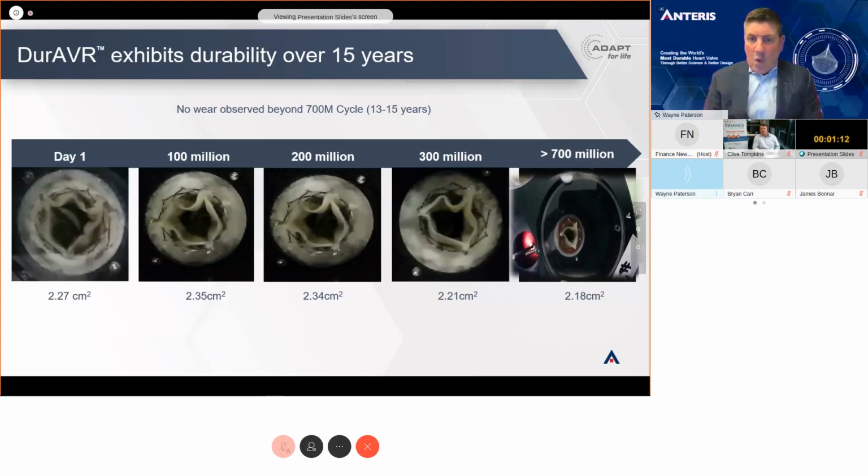Now, what's interesting is the FDA requires you have to pass at least 200 million cycles, about 5 years of human use, to get approved. We've got our longest ones going out to 700. In fact, we crossed over 700 million cycles last week. To my knowledge, I'm not aware of anyone publishing data out that far at the moment.